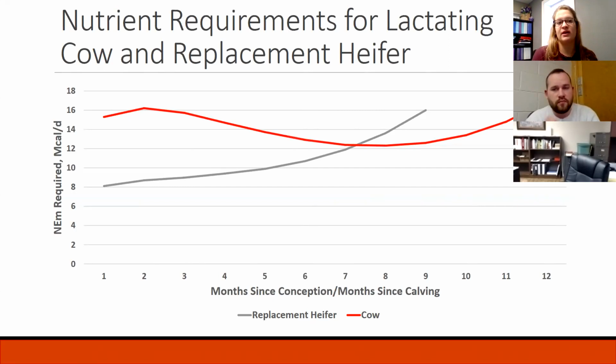Okay, so the other thing we wanted to compare was a cow, because most of the people probably listening to this have cows, but we wanted to compare how a cow's requirements are different than some other beef animals. So you have seen the red bar that is placed on the screen right now. That's a cow's requirements total through lactation and pregnancy. And so on the x-axis, we have months since conception, which would be for the gray, and months since calving, which would be the red one. And we're still looking at net energy maintenance on the y-axis. And so if we look at that, a replacement heifer, which is the gray line, just is increasing her requirements as she's growing, and then she'll take on to that red curve before long once she gets pregnant.